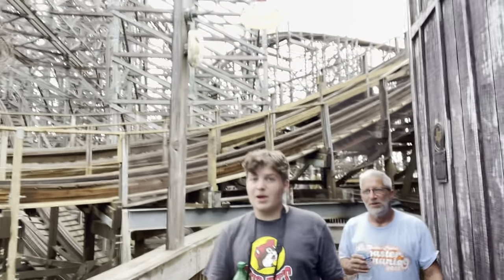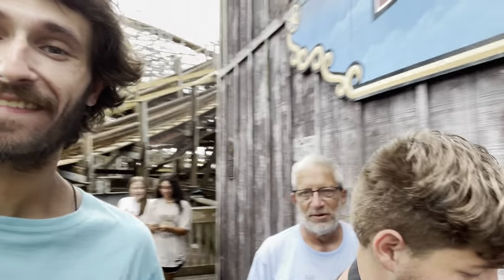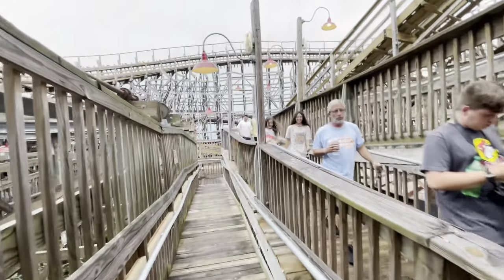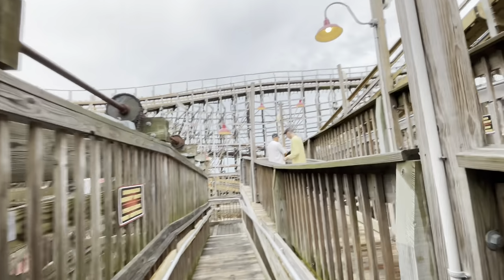We all just got off Boardwalk Bullet for the first time. What'd you guys think? That was amazing. Yeah, I love that. Wow. Yeah, this thing is fantastic. I can't believe how much they pack into such a small plot of land. I can't believe we're actually able to get on this thing, and I'm super, super happy. And I can't believe how good it actually is. I've always heard people hyped up about this ride, saying how good it is, and it really delivers. This thing's fantastic. This is definitely the best Martin and Vleminckx coaster I've ever been on.